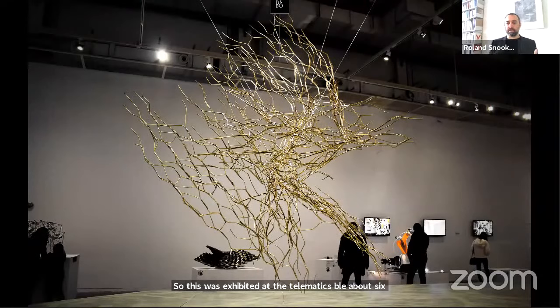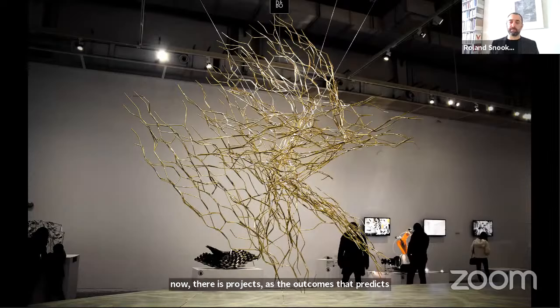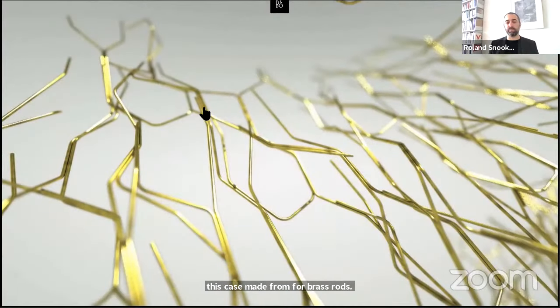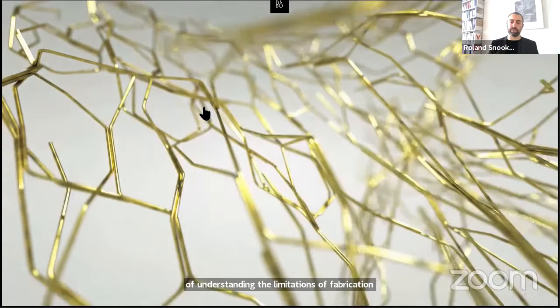Now, as the fiber composite projects were developing, they were shifting away from this original ambition for a thick fibrous mass, and they were becoming thinner and thinner. I guess we got to the point where we realized we needed a parallel line of research and experimentation, which is about lattices. And so this project, the Brass Swarm, is an attempt to make an agent body network where the agent body is, in this case, made from 4 brass rods. The project really highlighted for us the importance of understanding the limitations of a fabrication technique and then building that limitation back into the generative algorithm.